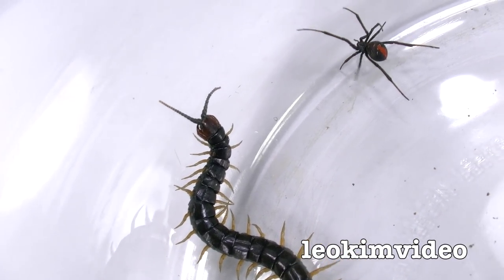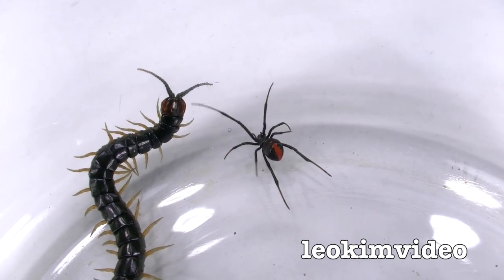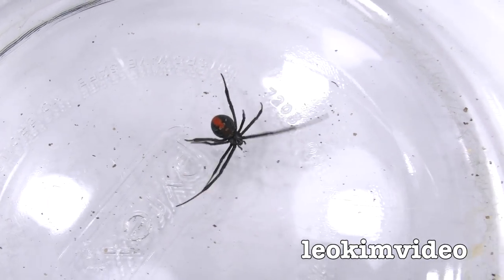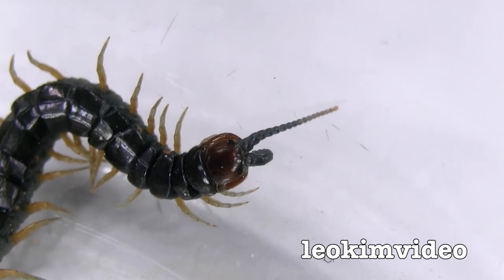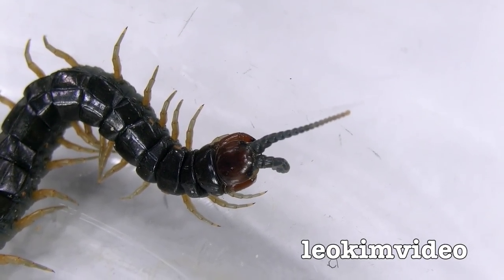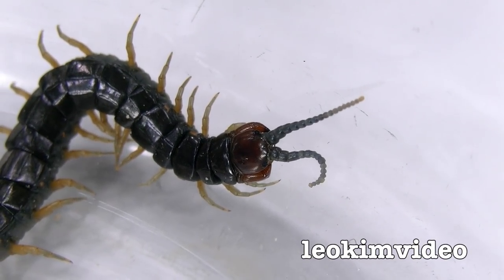Ooh, what's the redback up to at the moment? Just doing a bit of glass climbing, but getting closer and closer to the center. Ooh, touches it and runs. Ooh, you lose a point for that, dearie, you lose a point. The centipede is doing something with those front bits on it, which I've got no idea what they do. They're like a sensory thing, and I think its very front legs are like things that grab, like big jaws.